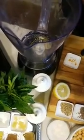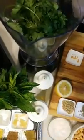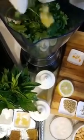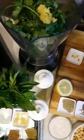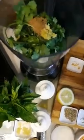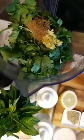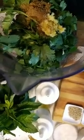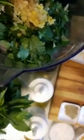So for the tremola, we're gonna add the cumin seeds with the fennel. We're gonna add some cilantro and parsley. We're gonna add some fresh ginger and some fresh thyme. We gotta add some cloves. Is that whole cloves? This is ground cloves. Okay. And then we're gonna add a little bit of lemon juice. We're gonna add some, did I say garlic? Let's put some garlic in here anyway. We got some lemon zest.